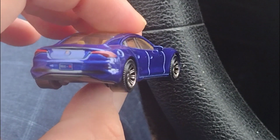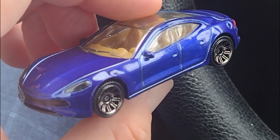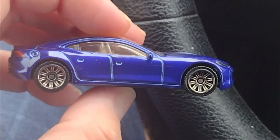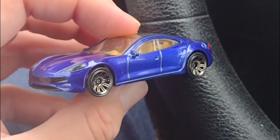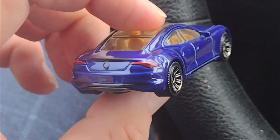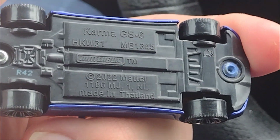Como mencioné al principio, me encanta que Matchbox nos dé carros de diferentes países. Me imagino que este es un carro euro, de Europa, pero me corrigen en los comentarios si estoy equivocado, por favor, porque no sé mucho de este cochecito. Pero muy bonito, muy padre, espero que lo encuentren. Si lo ven ahí, está muy bonito este carrito.